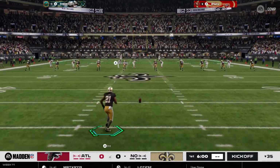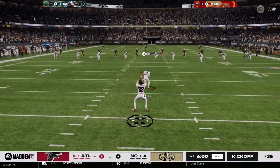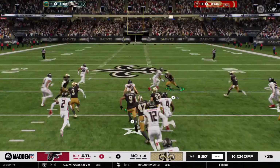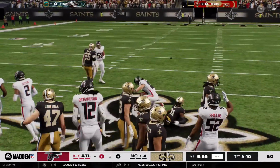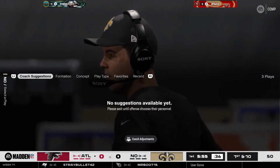Glad you're with us. Mike Tirico along with Greg Olson. Off we go from the Superdome. From the 6, here comes a return. And he brings this back all the way down to midfield. First down.